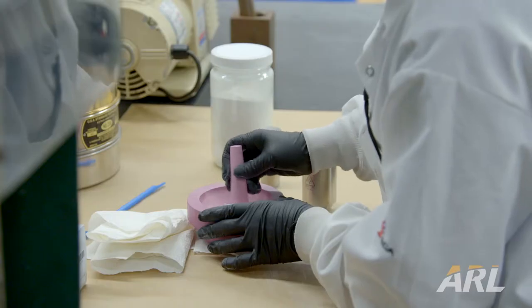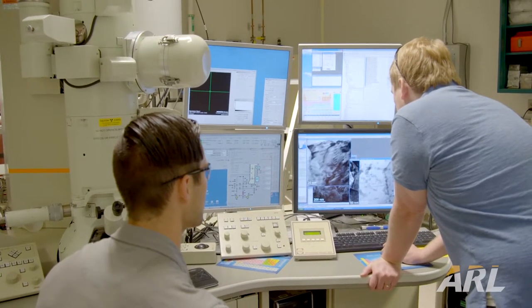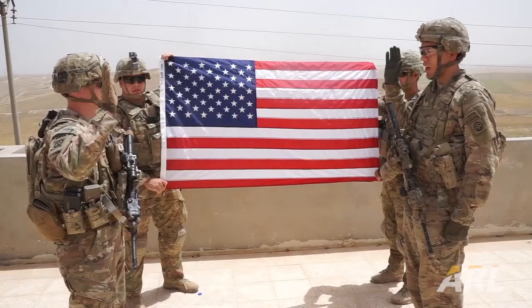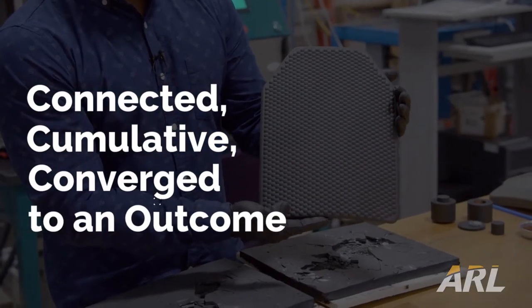The materials, the analysis, the discovery campaign, and the computational efforts, without all that coming together, we can't attack the complexity to achieve the outcome we want, which is to save soldiers' lives. Connected, cumulative, and converged to an outcome.